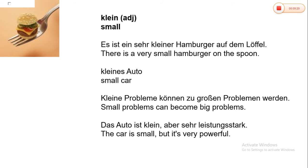Klein, small. There is a small hamburger on the spoon. Es ist ein sehr kleiner Hamburger auf dem Löffel. Small car, kleines Auto. Small problems can become big problems. Kleine Probleme können zu großen Problemen werden. The car is small but it's very powerful. Das Auto ist klein, aber sehr leistungsstark.